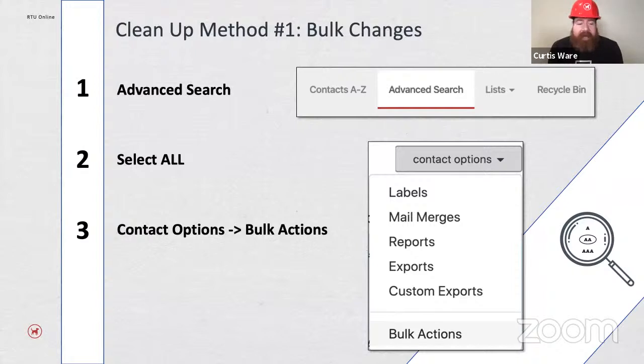Yes, bulk changes. This is where we're going to dive into how we can actually make those changes. Now, it is possible to export to Excel and go through the different cells and look at the data and change that information if you need to. But honestly, there are a lot of times where that information can be changed much faster within the CRM itself.